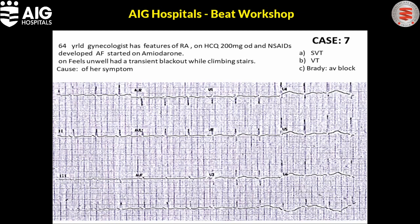So all that we did was stop both the drugs and repeat the ECG. A couple of days later everything became normal, and then she was restarted on hydroxychloroquine alone. She didn't require amiodarone for her prophylaxis.